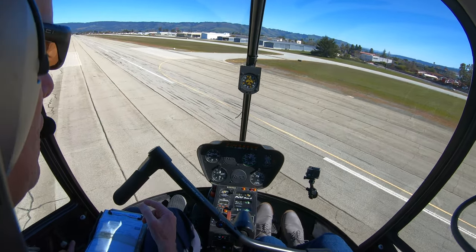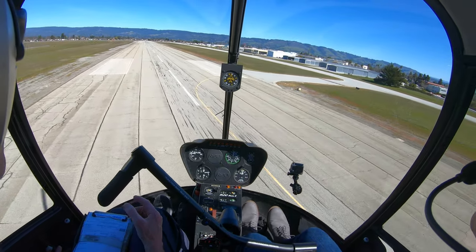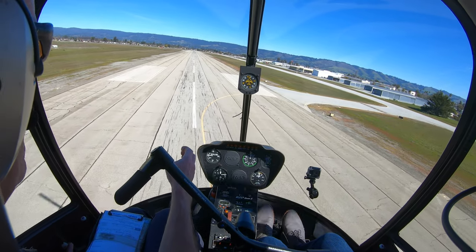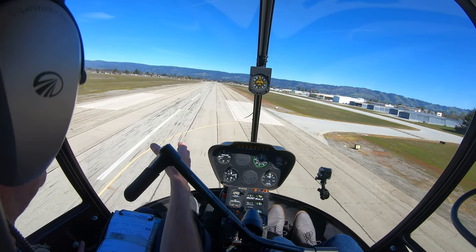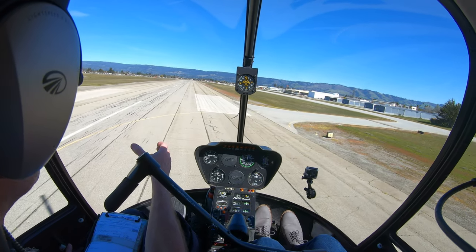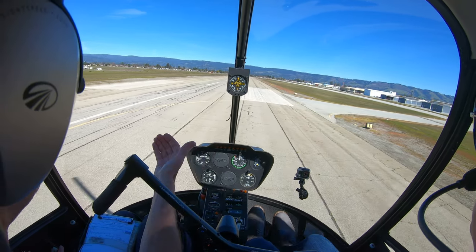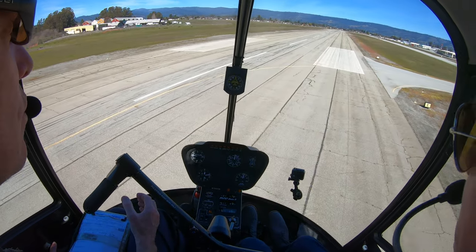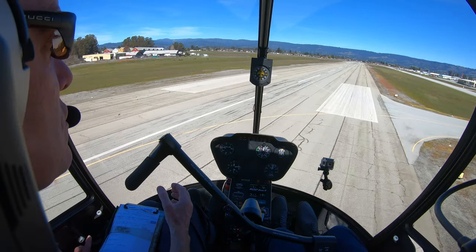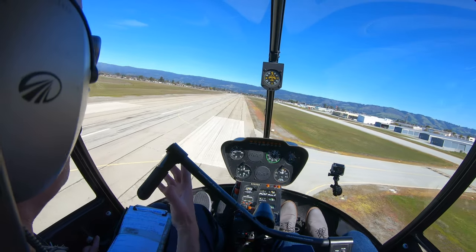Loosen your grip, relax, walk, walk, walk. 5 feet height. Heading with pedals. Tail rotor thrust is going to the right. Got to lean to the left. Doesn't take muscles, it takes pedal work.